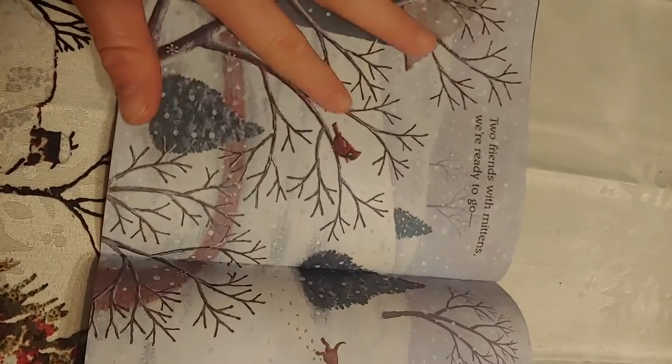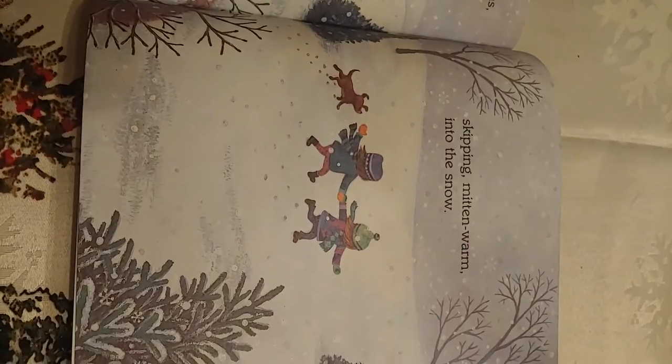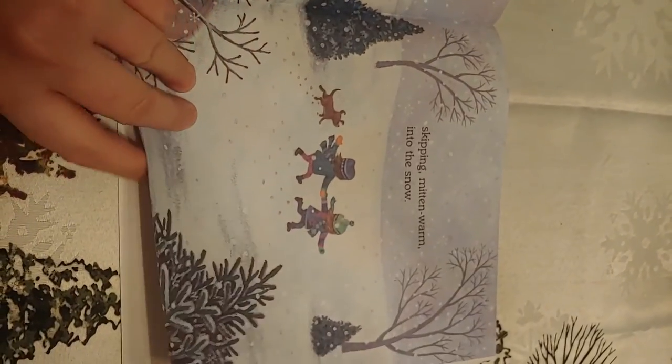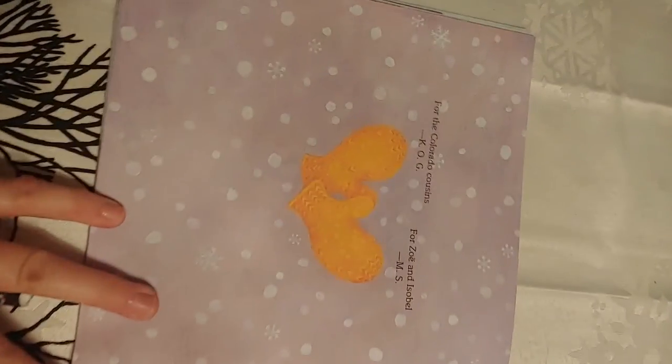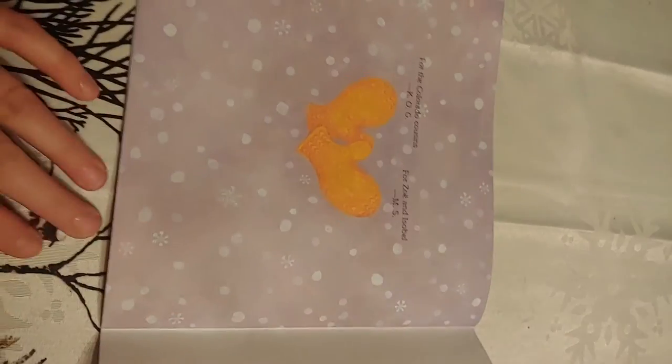There's another cardinal. That's a very popular winter bird here. Michigan, skipping mitten warm into the snow. For Colorado cousins, those are the dedications.